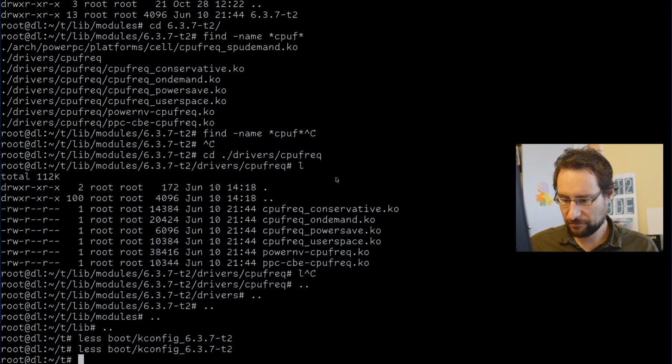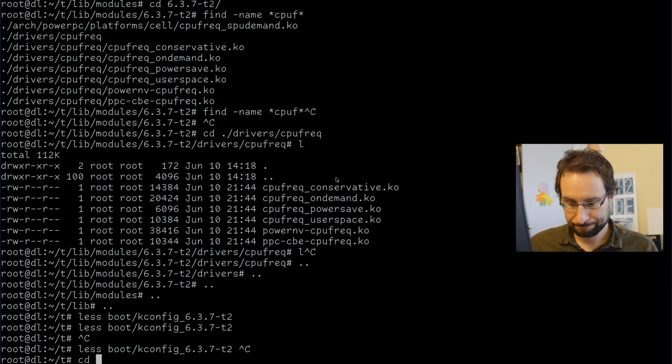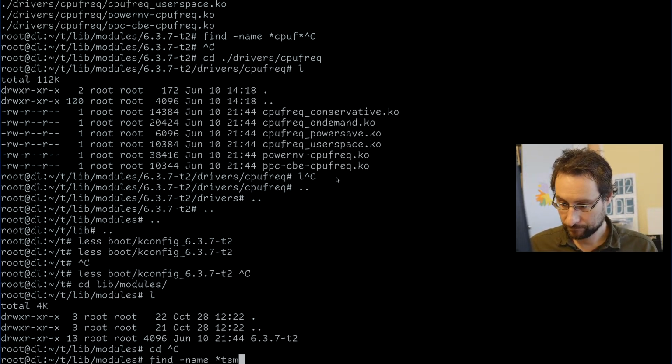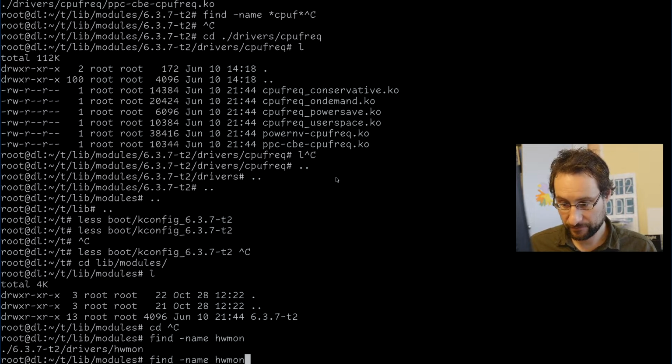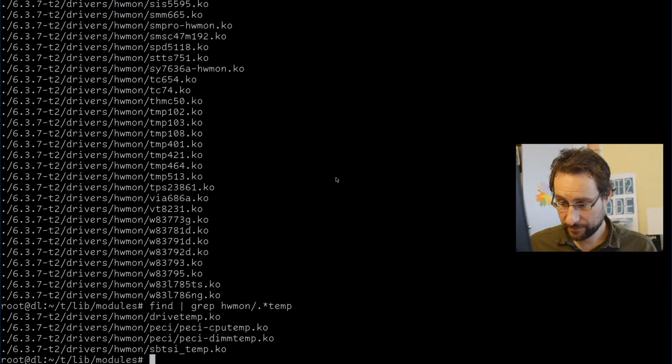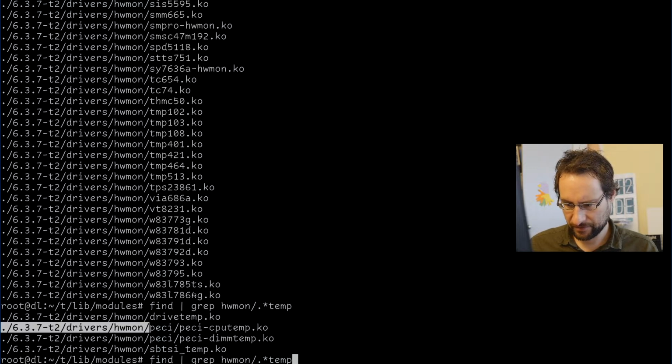What else did we want to check? We wanted to check the temperature things. So we have hardware mon temp. It's funny how that is PowerPC. So this does not have any PowerPC things. It's funny that we have this Pecky thing in there.